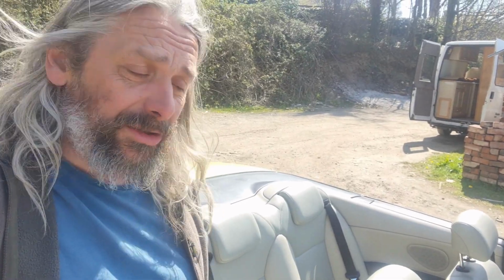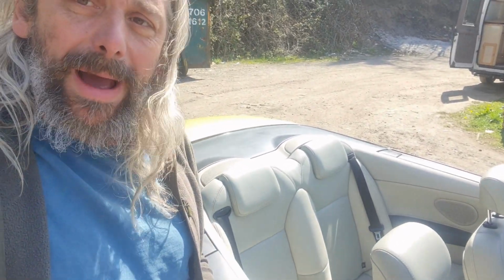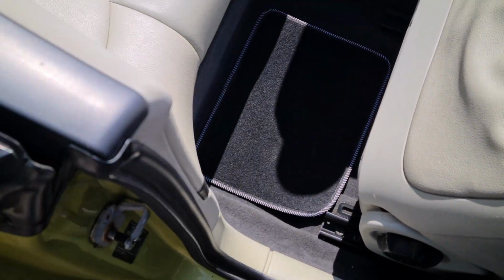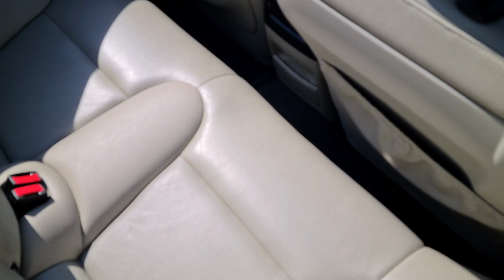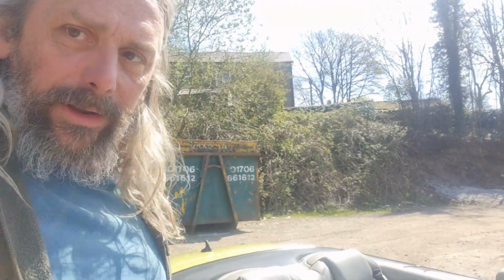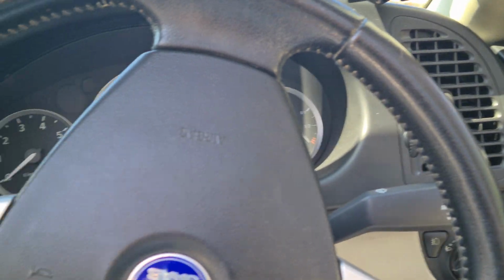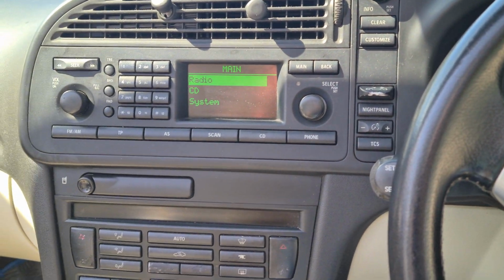I am now going to attempt the undoubtedly pointless task of trying to climb into the back. Well, wait a minute. No, perhaps not actually. I think I'm going to need the whole back seat to actually fit in there. There's literally nowhere to put my sticks.